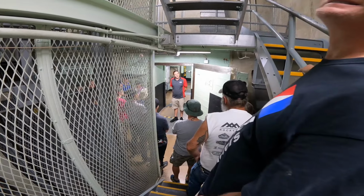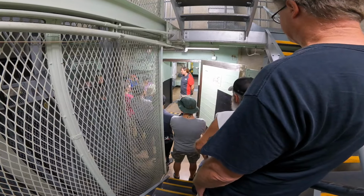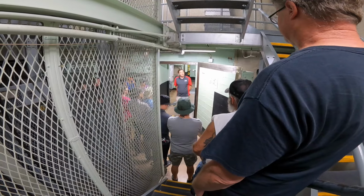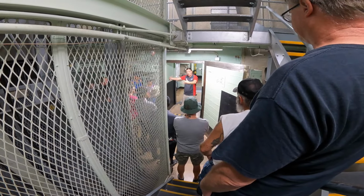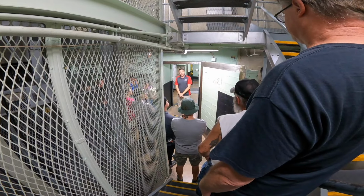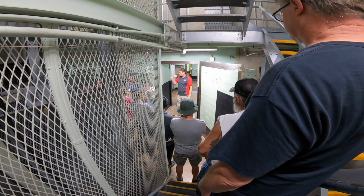Now, another feature you're going to notice as we head forward is that things have been shock isolated, meaning they're suspended from springs to help keep it really sturdy in case a shock wave ever came through here. I'll talk more about shock isolation when we get into the control center.